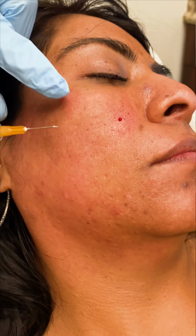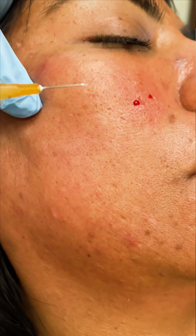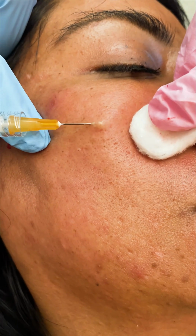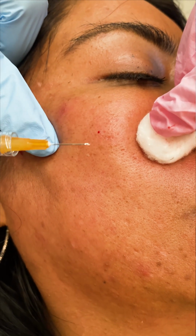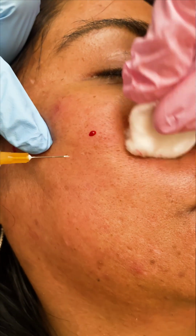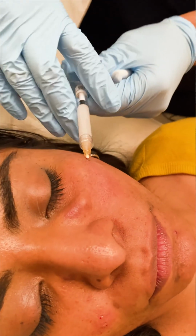So again, look at these scars right here. You can see when you pull on the skin, the scar moves with it. See that there? It's stuck. So we have to release these scars. Place just a tiny little bit of this cow collagen called Bellafill. Just tiny micro droplets are what I'm placing. And now what we'll do is kind of support this mid-cheek area here.